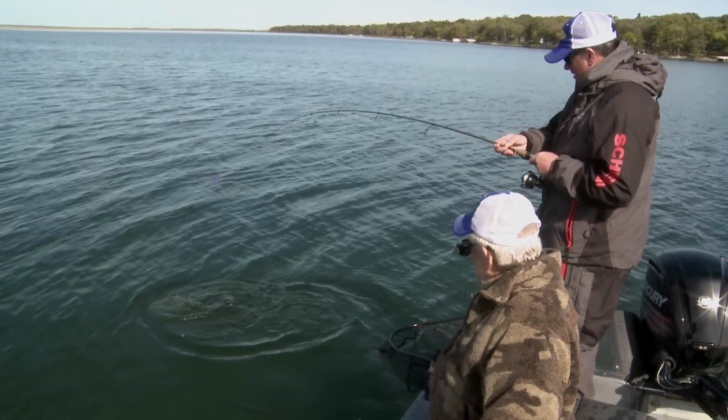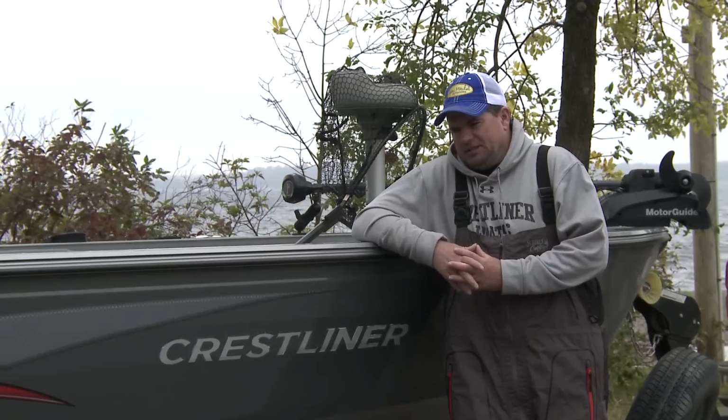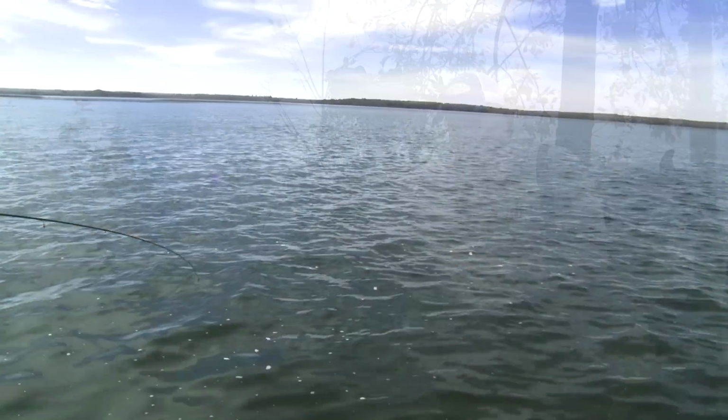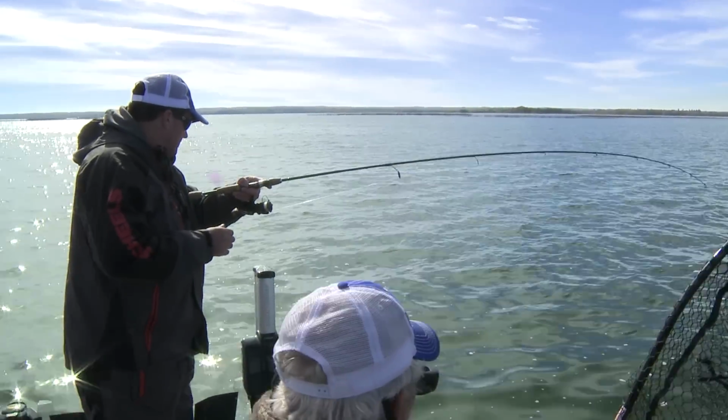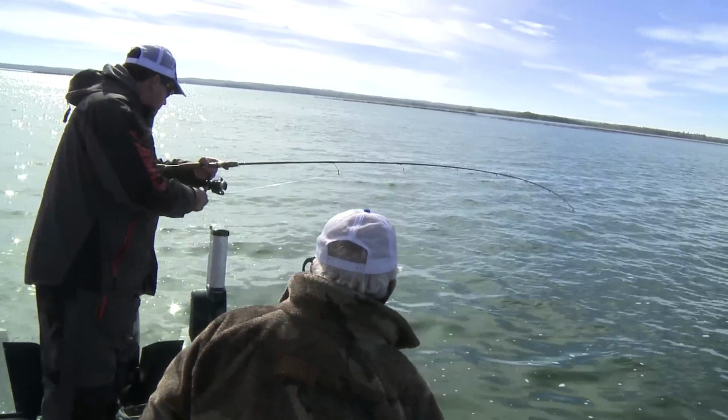But you look at so many different fisheries, so many different destinations, that family resort's almost a thing of the past. Leech Lake is one of the few places left where you can go up and get that classic Northwoods vacation experience, and best of all, you can do that and experience a lot of great fishing.